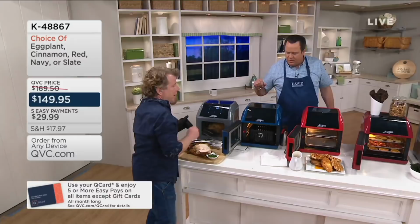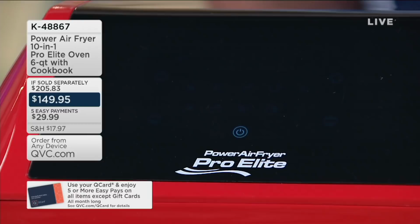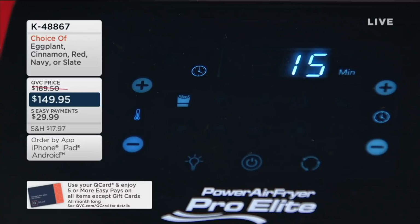All right, so this is how easy it is to use. We basically have a button for everything you need to do. So let's say you got it out of the box and you wanted to make French fries. Frozen French fries right out of the bag. Turn it on. We have a French fry button. You hit the French fry button, then you hit the power. It turns on automatically to 15 minutes.